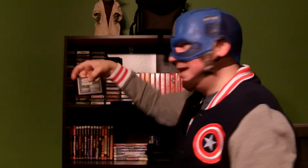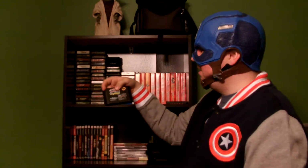I have Captain America and the Avengers. I really love this game. It was an arcade port. They also have it for the Super Nintendo, and I have it for that as well. I do like both versions, but I like this one better. One of the big drawbacks I have on the Super Nintendo is after you hit an enemy, they become invincible for a few seconds, and that really makes it hard.